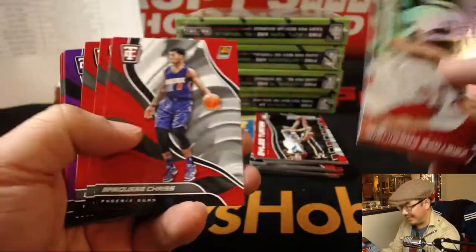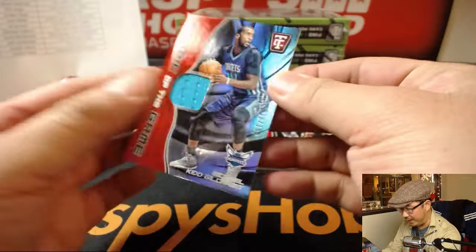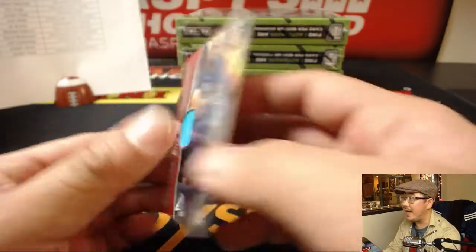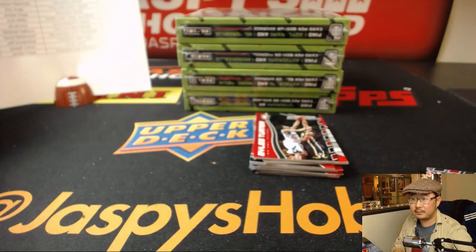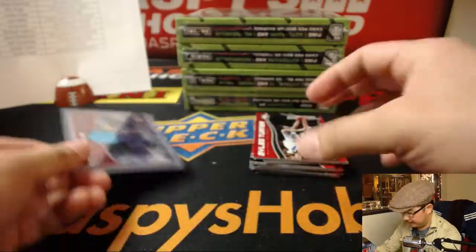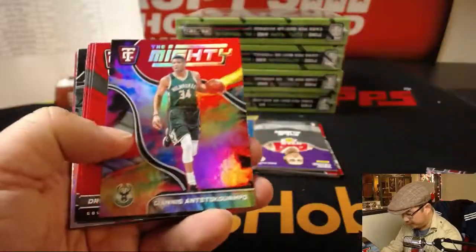Registered mail, Porzingis, who's been playing very well. There's Seth Curry. And we've got Michael Kidd-Gilchrist, 18 out of 199, fabrics of the game. Game-worn material. I always like seeing that. There's Miles Turner, return to sender, insert. All cards ship, of course, you'll be getting all of this.